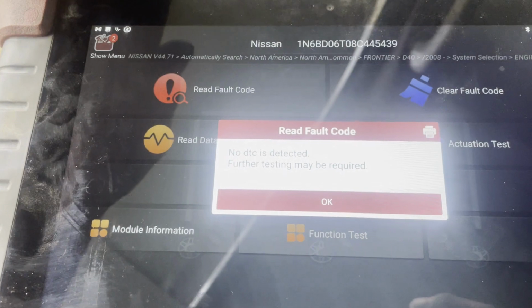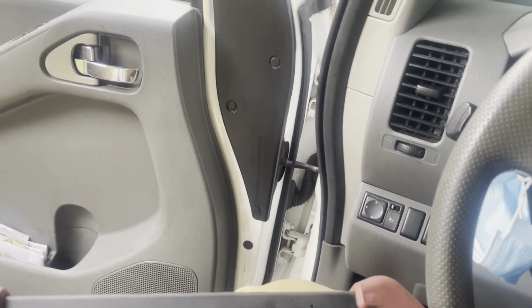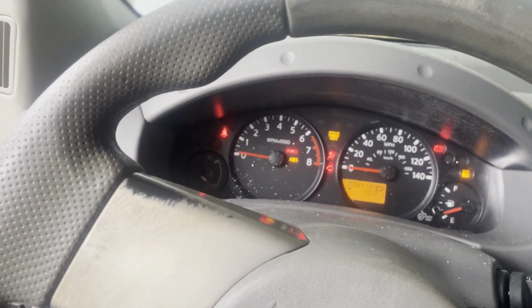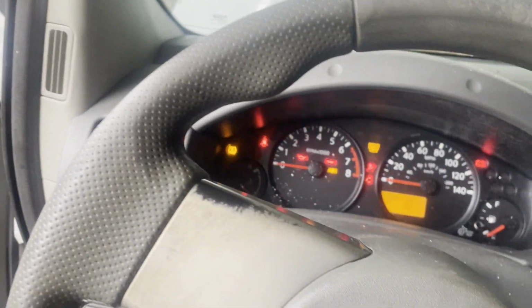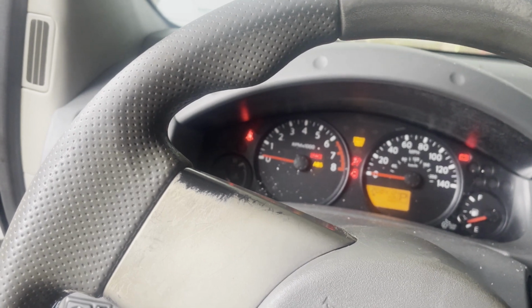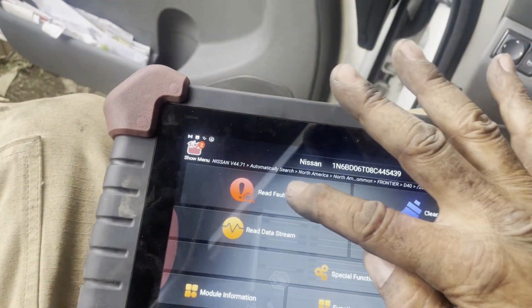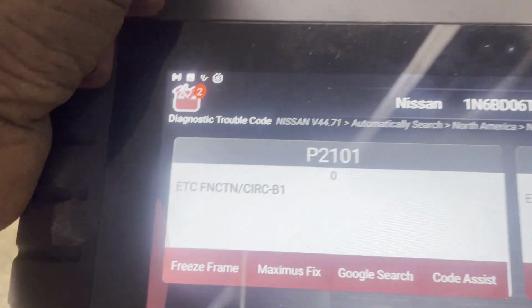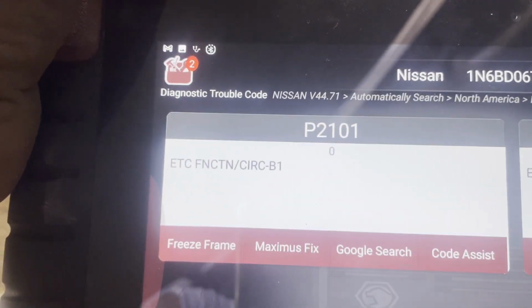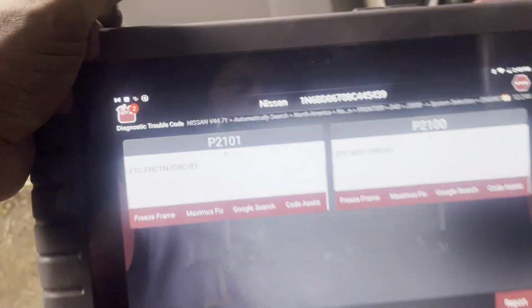Let's read codes again. And no trouble codes detected. All right, good. Because normally they would come back immediately. Let's try it again. All right, let's see if we have any new trouble codes. So now all we have left is the throttle body code. All right, so this is going to be round 2 on that one. So we're going to check spark. Let's check spark now.